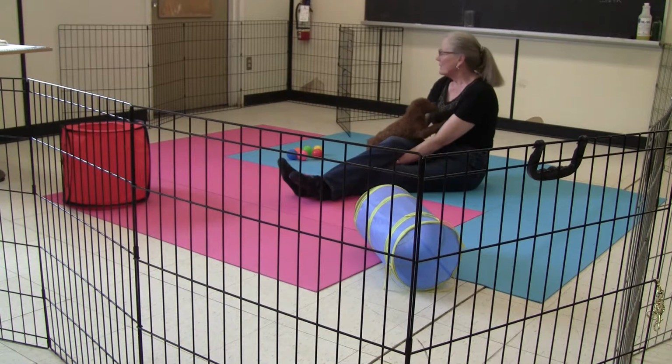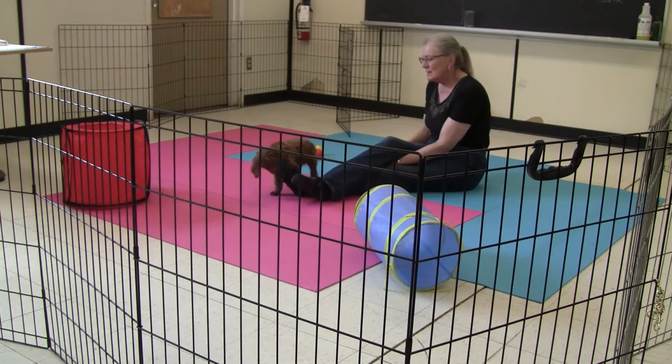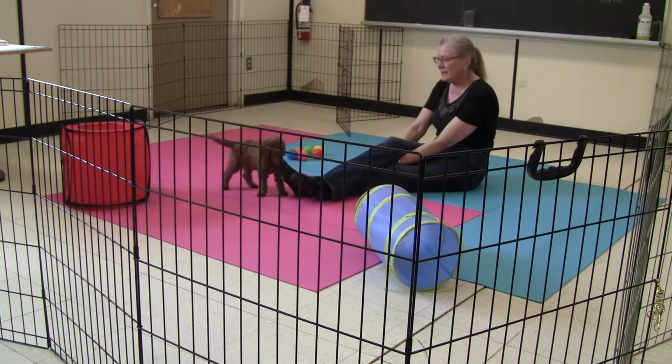So right out of the enclosure, she did a fairly good sweep of the room before she came to me. So initially I would say that she's environmental. But as soon as she came to me, she has made no attempt to leave. And she's got a nice body height. Her tail is wagging.